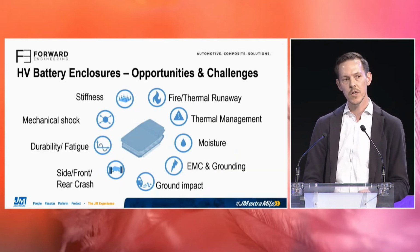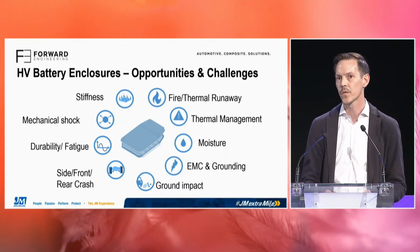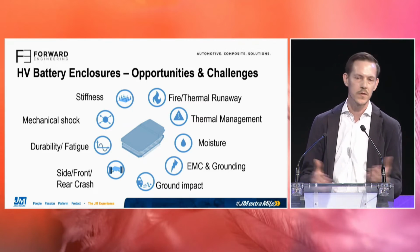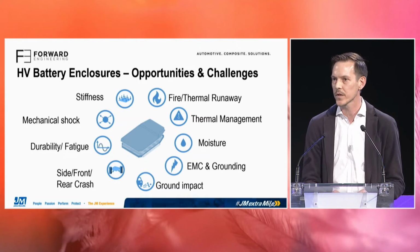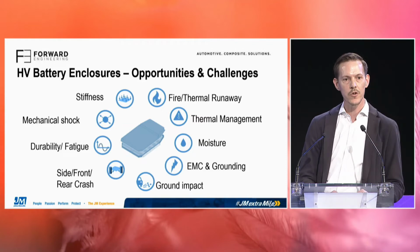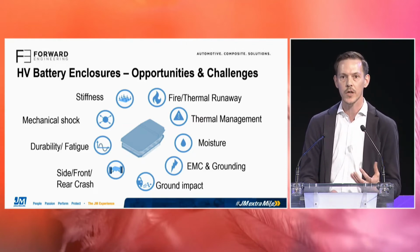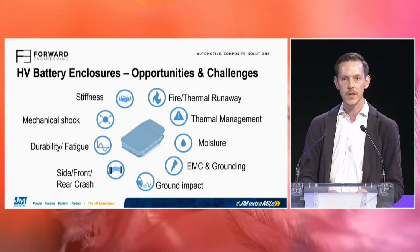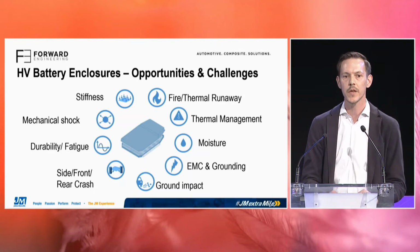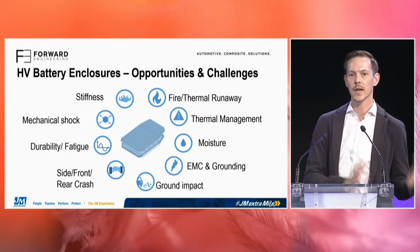So especially when it comes to battery enclosures, we have a range of different requirements. On the left side, you see the mechanical requirements, starting with stiffness. Stiffness is equivalent to lightweighting. That's, I think, where composites come from. But when it comes to battery enclosures, it's much more about lightweighting. It's about fatigue. It's about mechanical shock. It's about impact. It's about durability. We also have to deal with all kind of crash load cases, with impact load cases from the bottom, for example. But it's not only about the mechanical load cases.